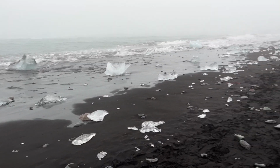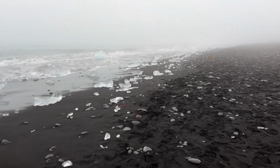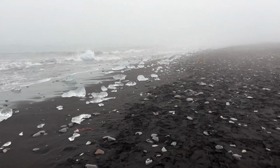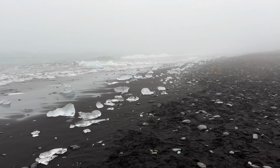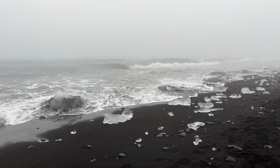It's probably not the most diamonds that have ever been on this diamond beach, I don't know what the best time of year is, but it is certainly more than we saw when we came in September the last time.